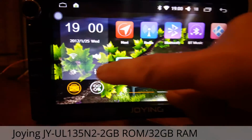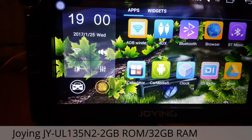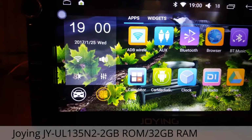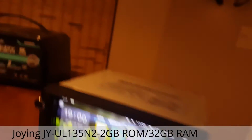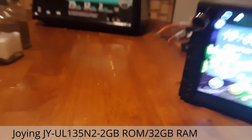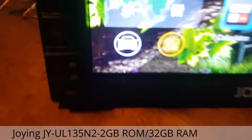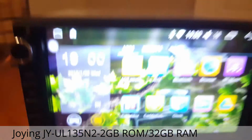So, there's a little look at that and some of the things it can do. It does have a phone browser. It has built-in Wi-Fi. It has 2 USB ports. Here is one of them. It has 2 micro SD card slots there. Both of them are in use right now. I have 2 SD cards in there.